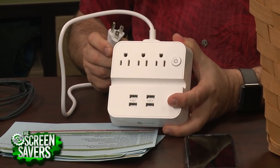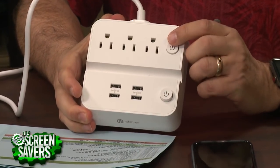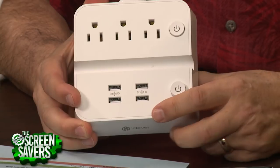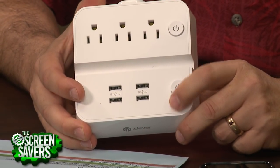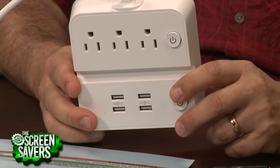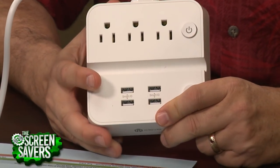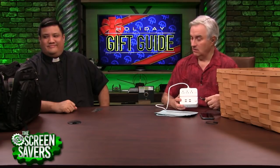Many hotel rooms, that's all you get. And it gives you 3 more sockets, US-style sockets. And I really like this with an on-off switch. I don't know why, but I feel like that's a nice feature. And then there are 4 high-power USB ports. Again, they have their own on and off switch as well. The ports are a total of 25 watts divided among 4. So you could, for instance, charge an iPad if you plugged in one.